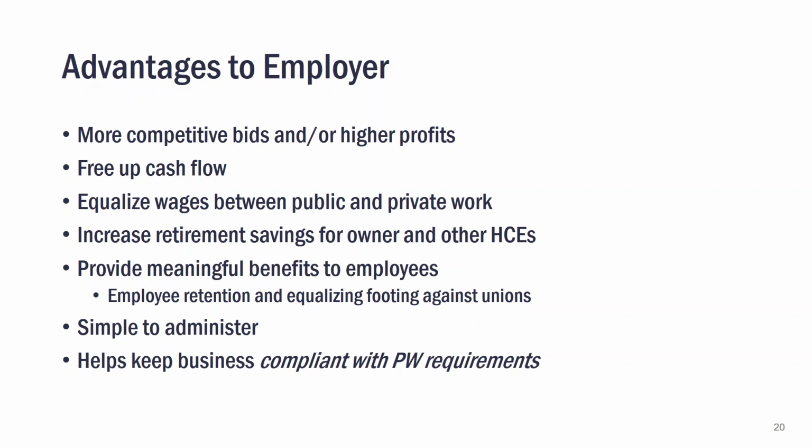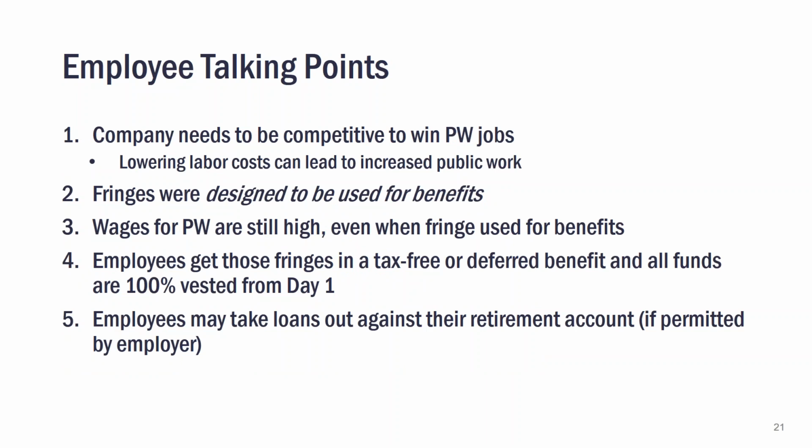It's going to increase the retirement savings for the owners and highly compensated executives and the employees. And it's going to put you essentially on equal footing against other firms that are offering bona fide benefits. So sometimes I get asked, how do I communicate this to our employees? Let's say it's right for us as an employer. How do we get the employee on board?